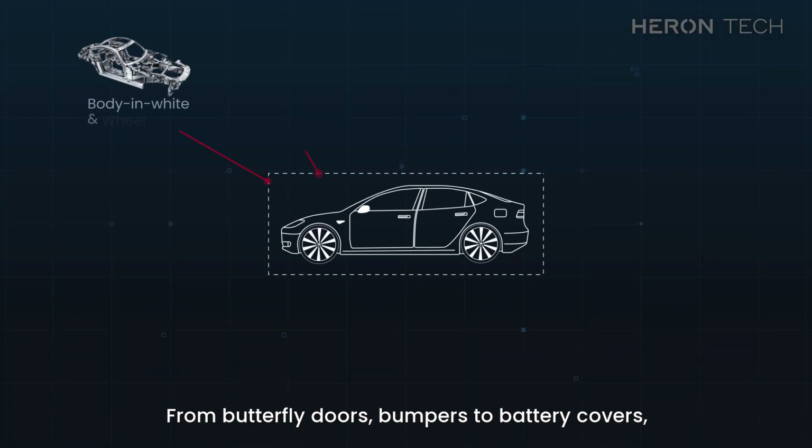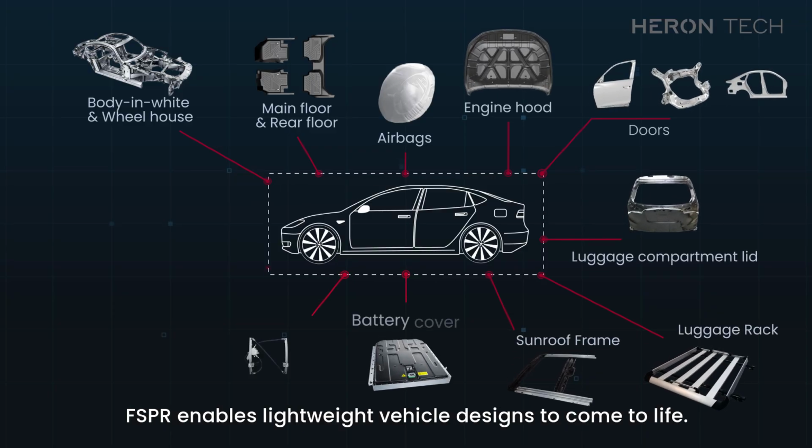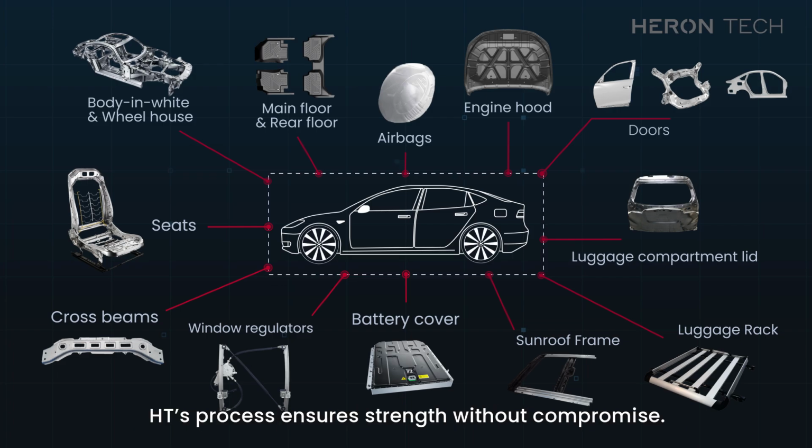From butterfly doors and bumpers to battery covers, FSPR enables lightweight vehicle designs to come to life. With over 15 verified applications, HT's process ensures strength without compromise.